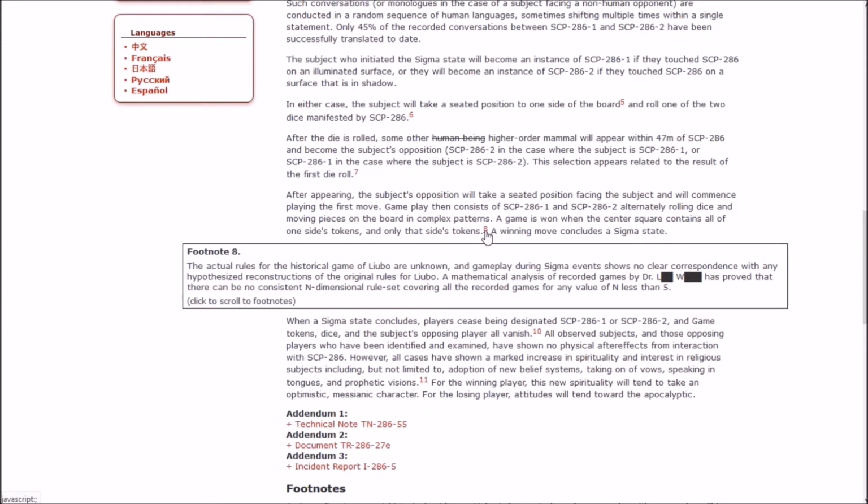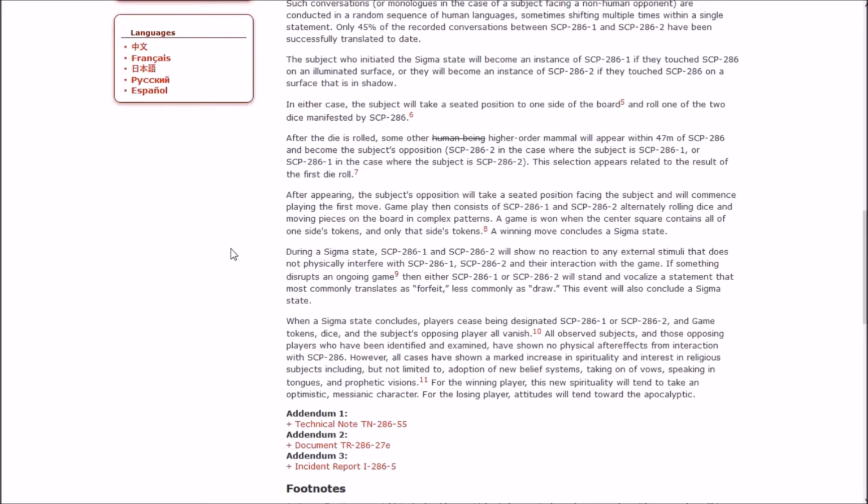The actual rules for the historical game of Liubo are unknown, and gameplay during Sigma events show no clear correspondence with any hypothesized reconstructions of the original rules for Liubo. A mathematical analysis of recorded games by Dr. Lewa has proved that there can be no consistent n-dimensional rule set covering all of the recorded games for any value of n less than 5. What? A winning move concludes the Sigma state.